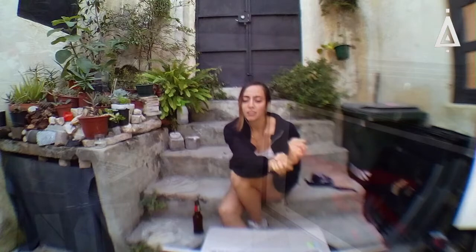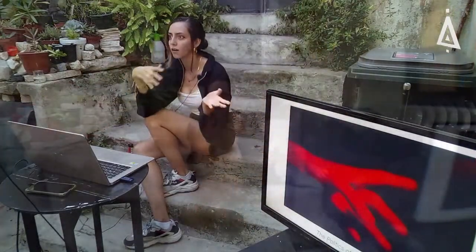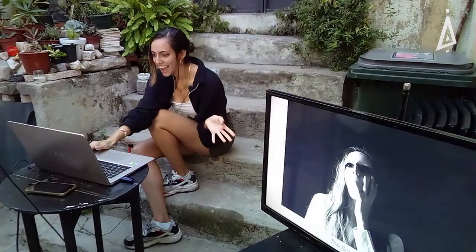And then this one is called The Politics of Oversharing. This image is not sharp. It's kind of blurry, and that's how I felt. I felt a strong longing for something, in this case sexuality, or discovering myself through feelings. So yes, this is what it means.